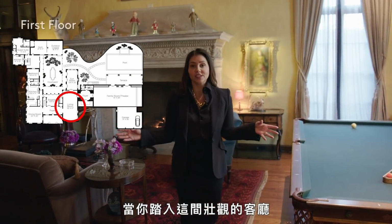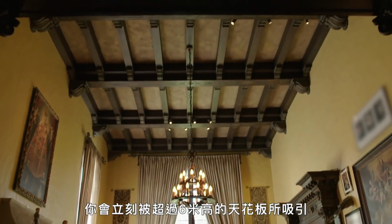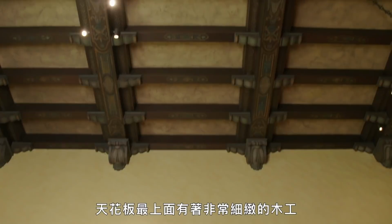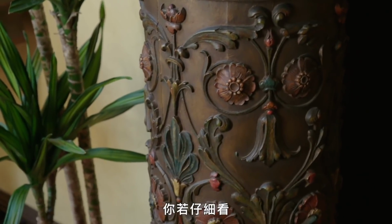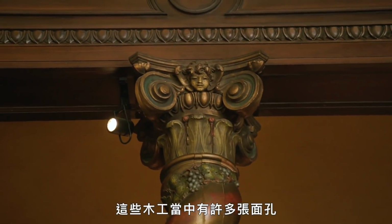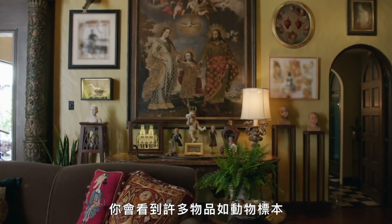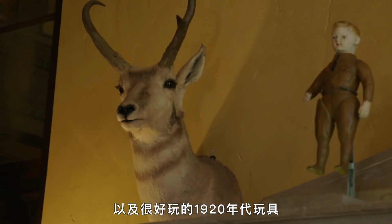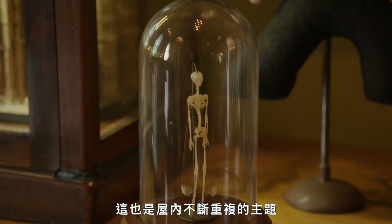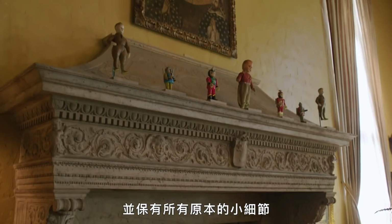When you first walk into this grandiose living room, your eye immediately is drawn to the 20+ foot ceilings. On the top of the ceilings is the most exquisite woodwork that also runs down these fantastic columns. If you take a look, there are faces throughout this woodwork which they meticulously restored. If you take a look at this wall, you will see everything from taxidermy to the very fun 1920s toys again, which is a theme that repeats in this home. Also, this fireplace is an 8-foot fireplace, and it has all of the ornate original detail.